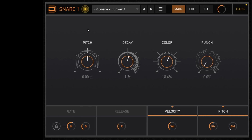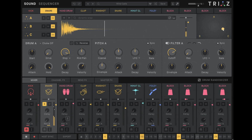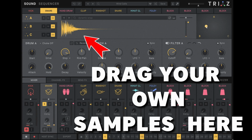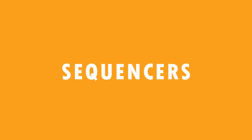Both DD and Triaz have the ability to blend different sample sounds. Drum Designer gives you more control, but Triaz lets you dial in sounds quicker. So if you are looking for speed, go with Triaz. If you want the ultimate in sound design potential, go with Drum Designer. Finally, Triaz has a great drag and drop feature where you can import your own samples, which really makes it one of the most well-rounded out of these three packages.